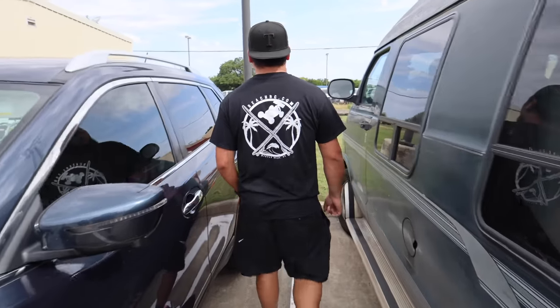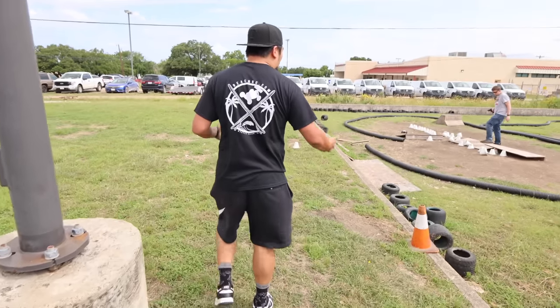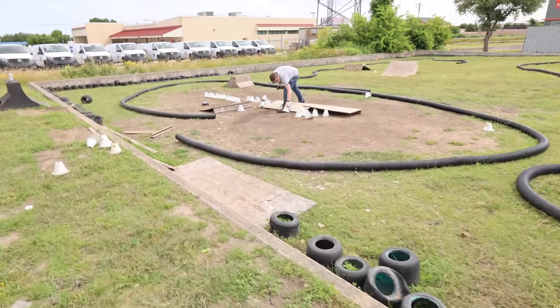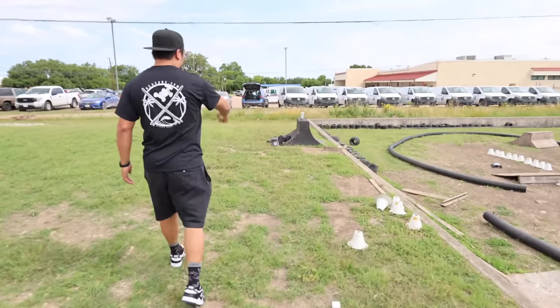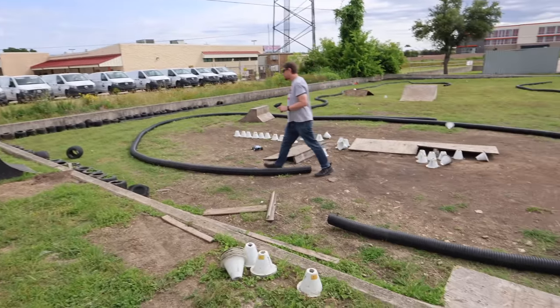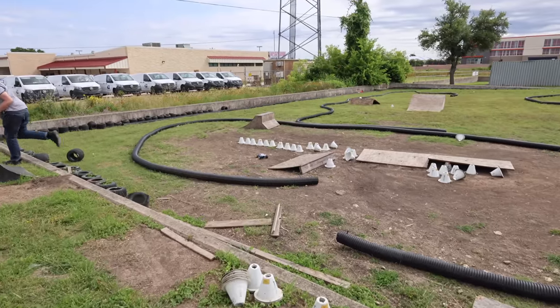And then over here, they actually have a track set up. Granted, it looks like it's a work in progress, but they have cool jumps and stuff like that. Like, this is like a backflip jump. That's really cool. But I can imagine they can set this whole thing up as a little mini track. He's running a mini T on there now, but this is crazy, guys.